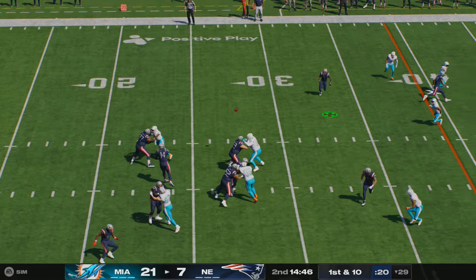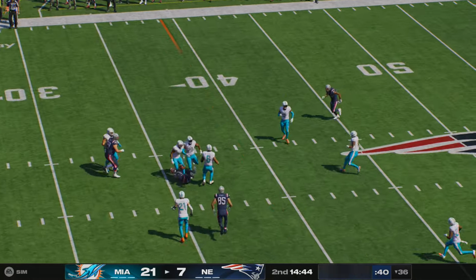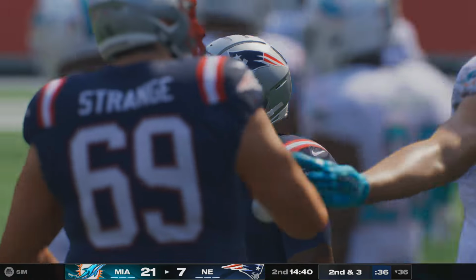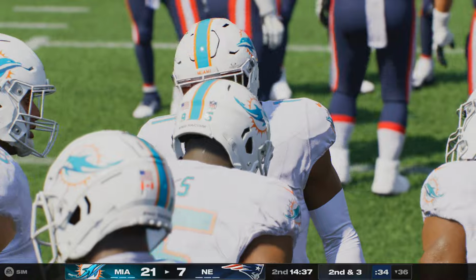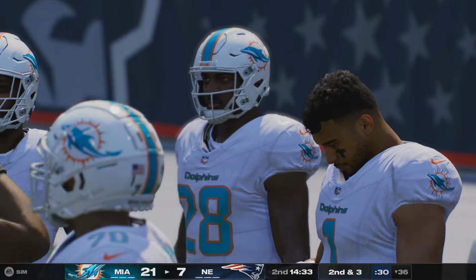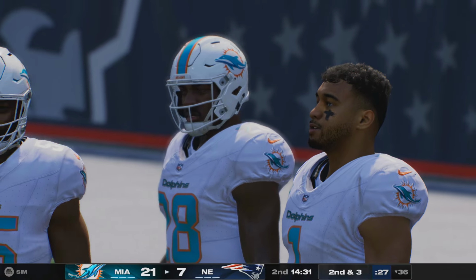From the gun, here's Brissett. Got his man complete over the middle. It's Douglas. And his play caller does a nice job of giving him an easy throw to start this drive, and he takes advantage of it. The completion sets up a manageable 2nd down.